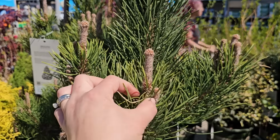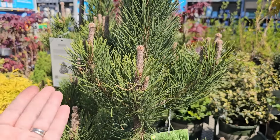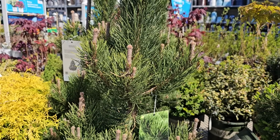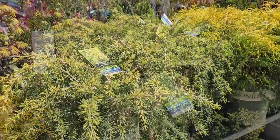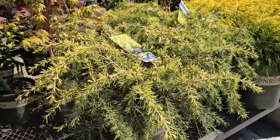You would cut off these growth tips in the spring once they emerge, and that will keep your pine more compact. But a really beautiful specimen here. And an evergreen that I bought myself a few weeks back here at Lowe's.